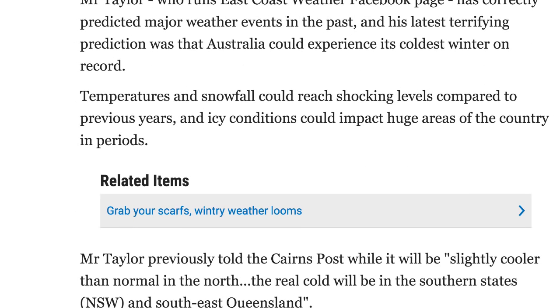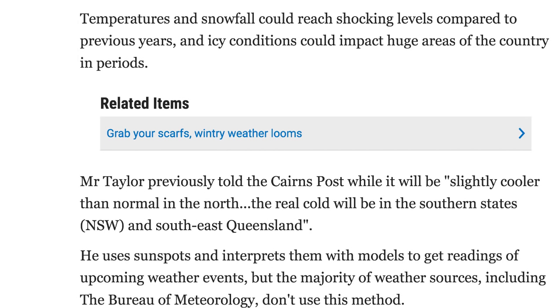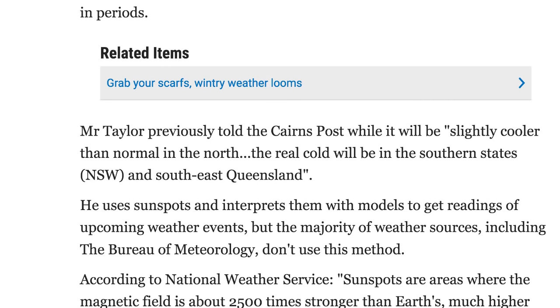Now, Mr. Taylorsley previously told the Karen's Post, while it will be slightly cooler than normal in the north, the real cold will be in the southern states. And that's, of course, closer to Antarctica down south. He uses sunspots and interprets them with models to get readings of upcoming weather events, but the majority of the weather sources, including the Bureau of Meteorology, don't use this method. Why is that? Because it does not fit the agenda of man-made global warming.